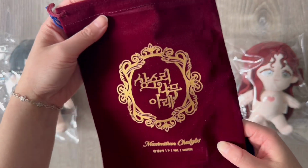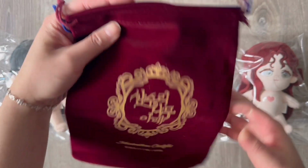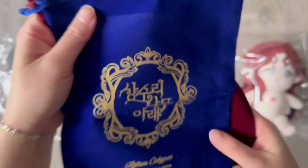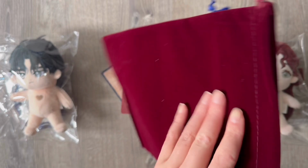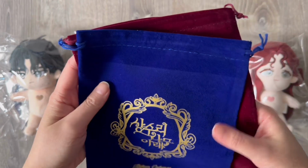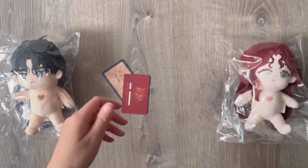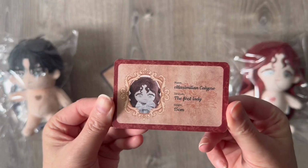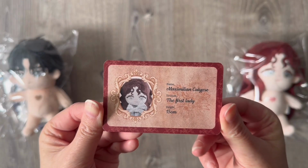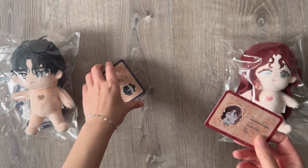But it says Maximilian right here. That's her full name. And then we have Riftan Clubs. Yeah, the velvet texture for these bags is so nice. And then they also come with ID cards. So this is Maxi's ID card, looks very adorable.